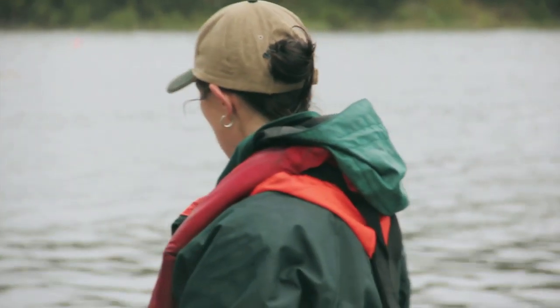I'm Sarah Northrup. I'm with Freshwater Fisheries Society. I'm one of the research and development biologists. We're here at Nod Lake today catching adult fish to be able to put acoustic tags into them.